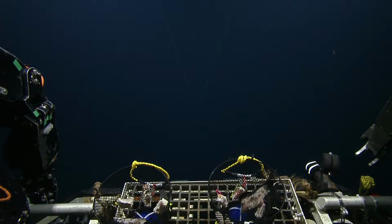Many animal types. Absolutely. One thing we found is that every dive has been different assemblages, some of the same animals, but often in different abundances.